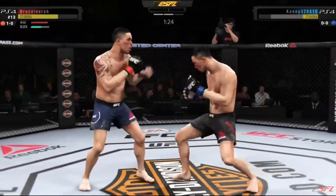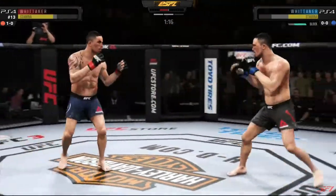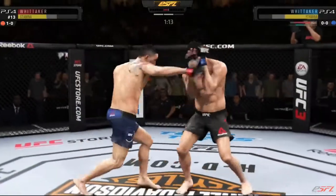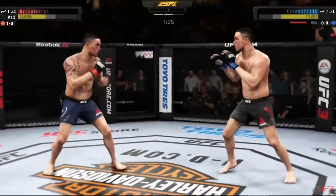He is headhunting. And Kenny now low stamina. Opportunity for Rob to push forward. Tries to throw that right hand again. That's a slow punch. Not able to reach the target there. I would love to see Rob work the body a little more. That 1-2 to the body is open, and he is eating a lot of those shots.